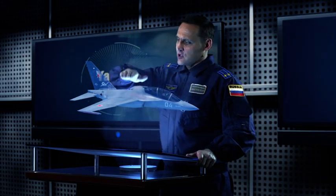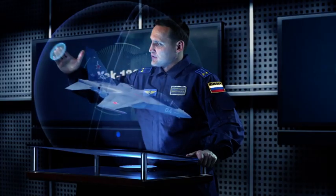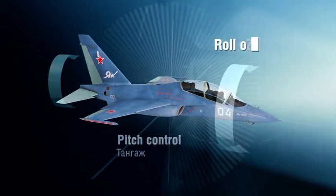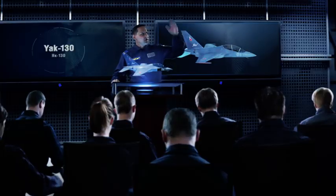The aircraft features a four-fold redundant fly-by-wire system. It ensures designated stability and controllability parameters and provides automatic restriction of maximum angle of attack and G-load.